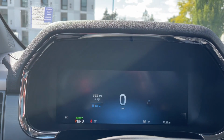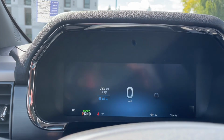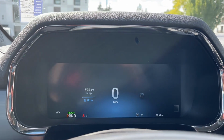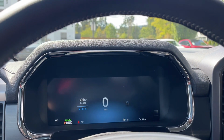We plug it in to charge it up. And right now it's telling me the range plus the percentage of my battery. Battery's located below the vehicle. It's got an automatic transmission, and it's a 4x4. You still have all the great bells and whistles that you're used to. It's just a plug-in. You don't have an engine. So that's the story on that.